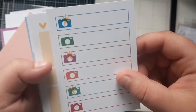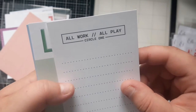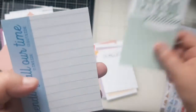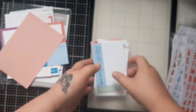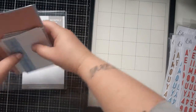This one's nice. The little cameras. That one's more appropriate. Or at least it was until I broke my wrist in June. Because that hasn't been fun.